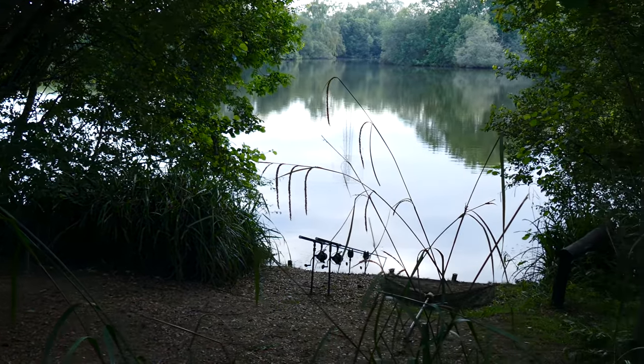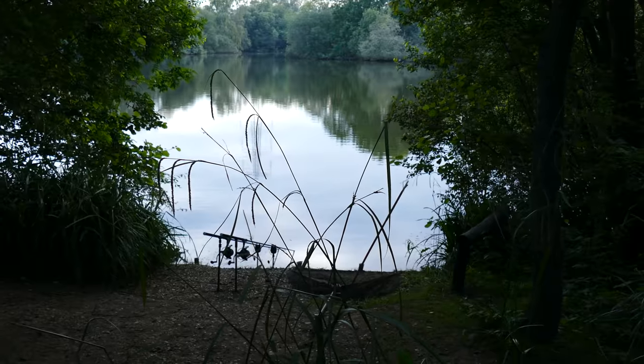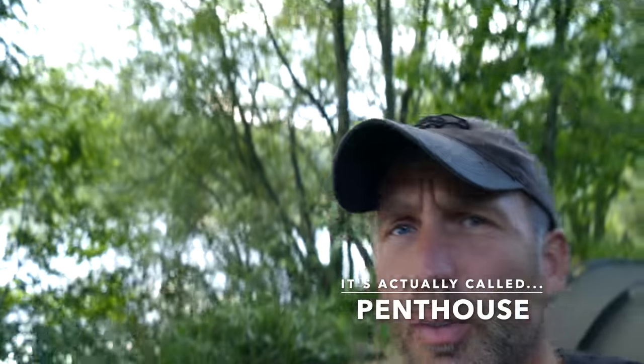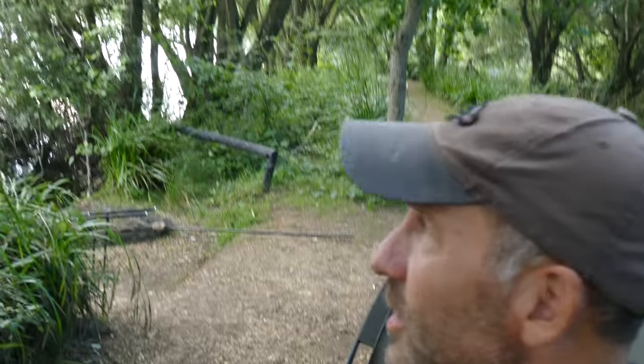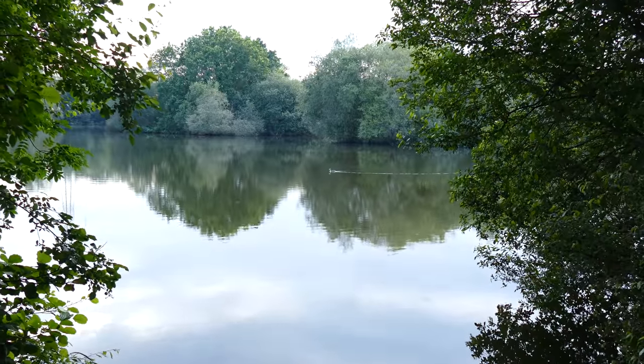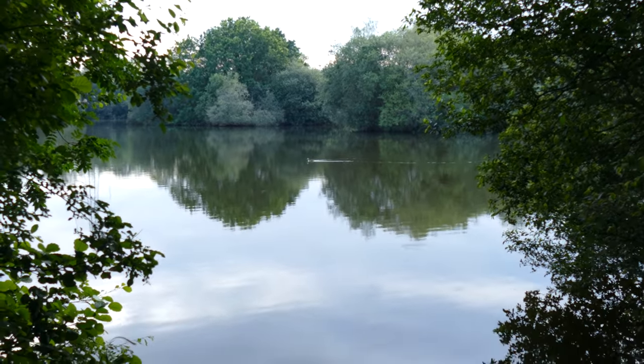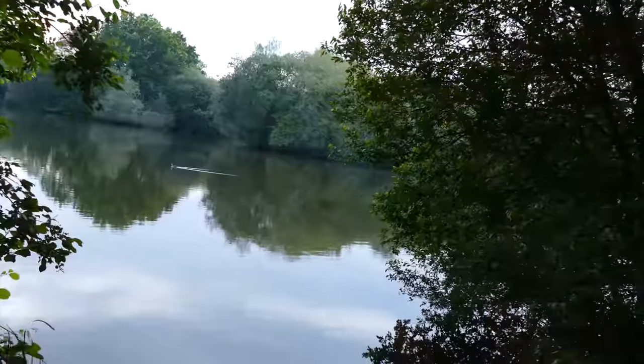But this is the swim I'm in. This is the left-hand party swim. And there it is behind me, there's the swim. You can just see the rods out there. And everything's lovely and green. It's such a mature lake, this place. Beautiful venue, as you can see out there. There you go, it's a lovely day today. Got a sports field over to the left there, which is why you can hear kids playing football.